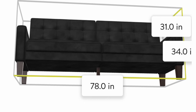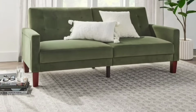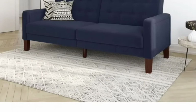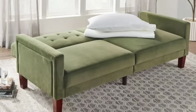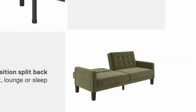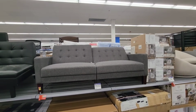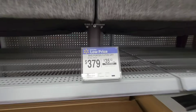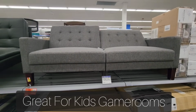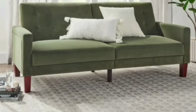And online, there is an array of colors. There's a green velvet, a gray velvet, also a linen blue, the gray linen that you see on the Walmart shelves. Go into Walmart and check this piece of furniture out. It offers additional sleeping. There are different positions that you can put it in. I think this is a good price, a good alternative if you need something temporary. Again, this is not an everyday lounge on the couch piece. So remember that when shopping, read your reviews. But ultimately, I would purchase this green one for a sitting room.